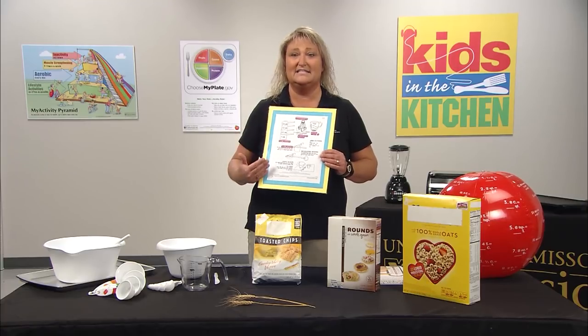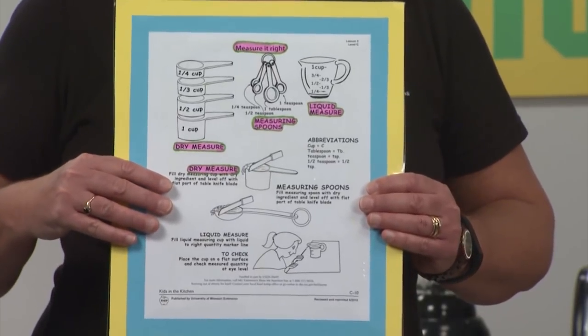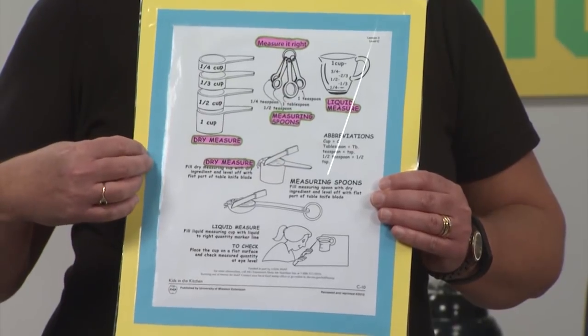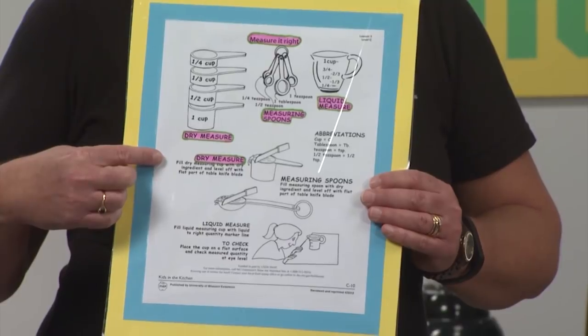It's called Measure It Right. All I did was take this handout and put a little color on it, because I use this a lot, leaving it up so they can identify the different cups and measurements. But I also will give them a plain copy of this to put in their folder as well.